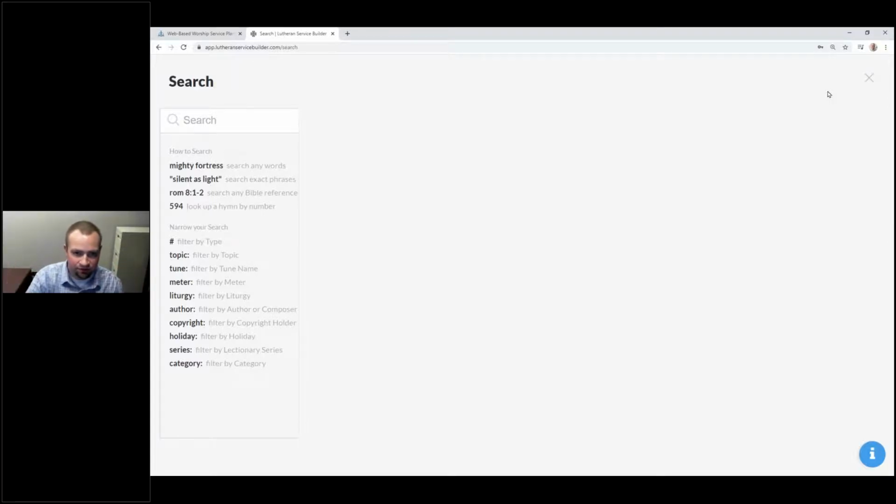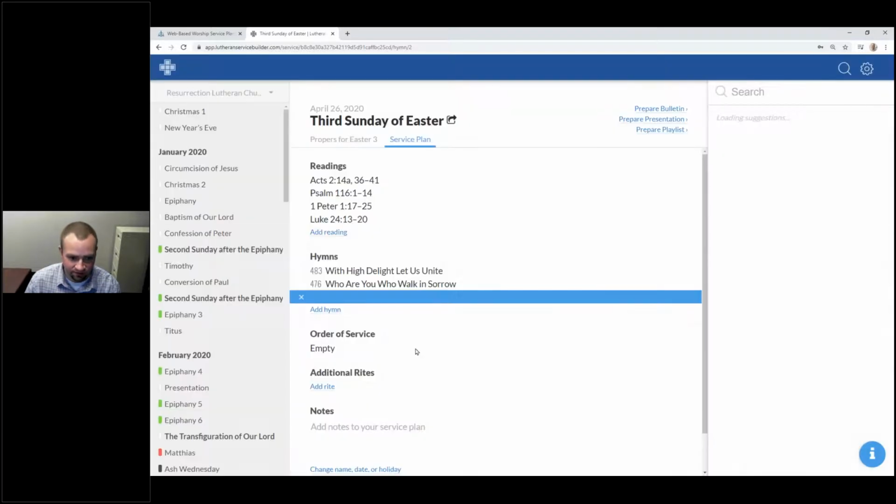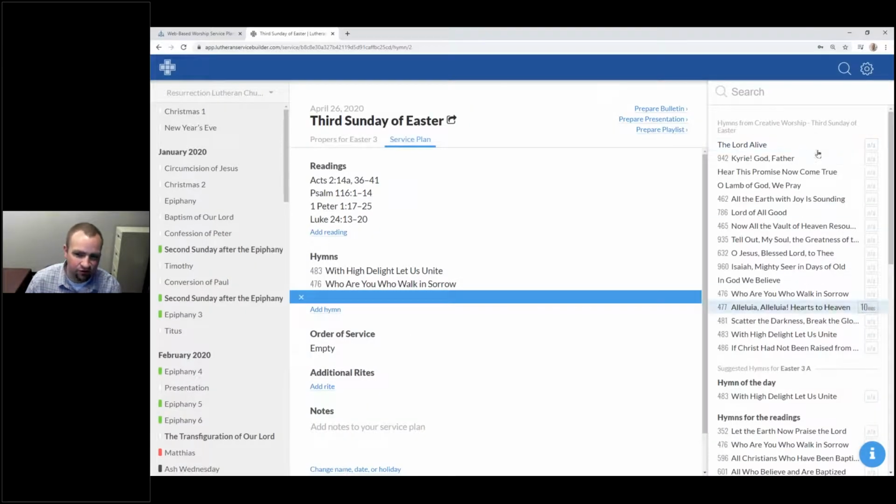Now, I want to caution you, if you are using global search, that is just to do the hymnal search engine that we talked about before. It is not to apply the search results to your service. So I'm going to search for a hymn here. I'm going to find that hymn, but I can't automatically apply it to my service because this is taking a step back and saying, I just want to search everything. It's not within the context of anything else. You see this filled my screen here. If I hit the X, I go back to my service plan and I still have the search over here.